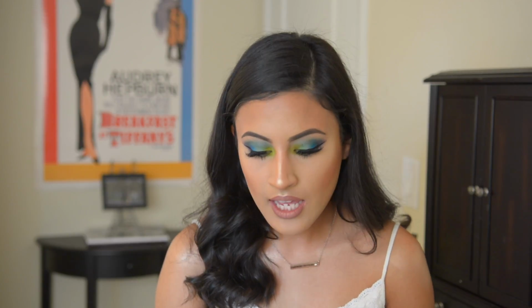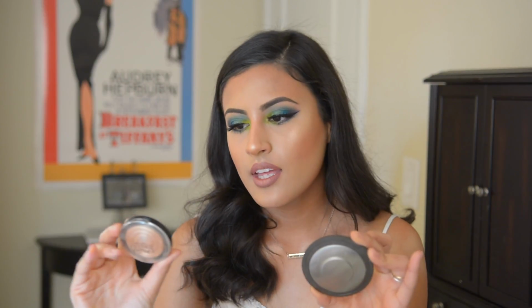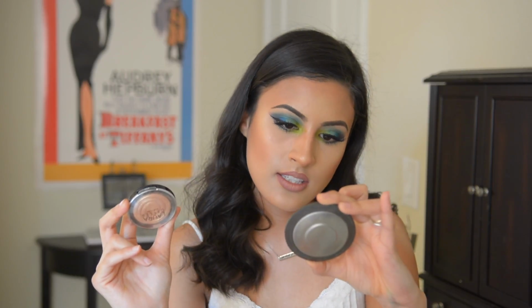As far as highlighters, ooh girl, don't even get me started, because the Becca one and this one from, I forget her name, Laura Geller, this is in Gilded Honey, and this is Champagne Pop.